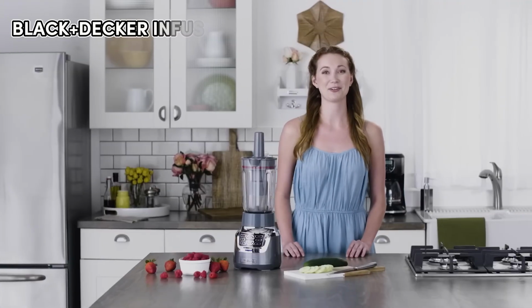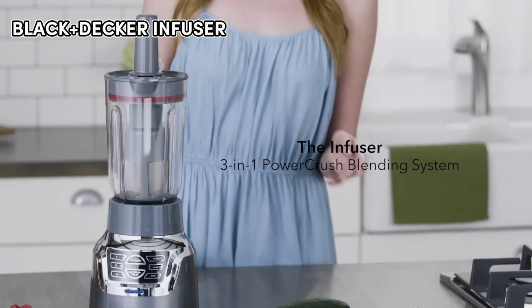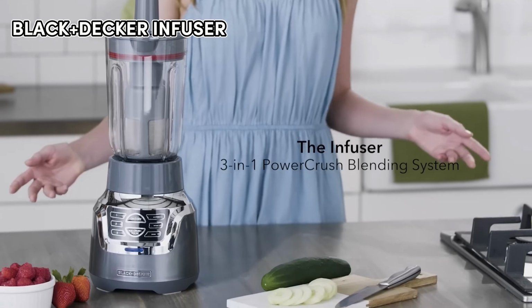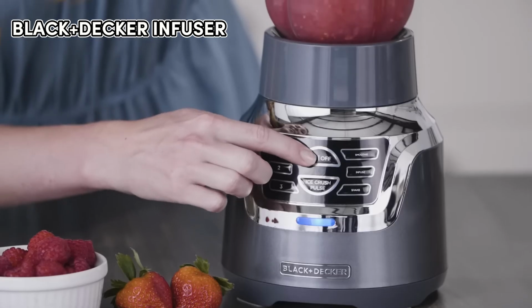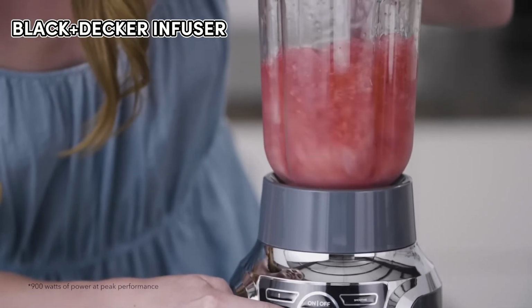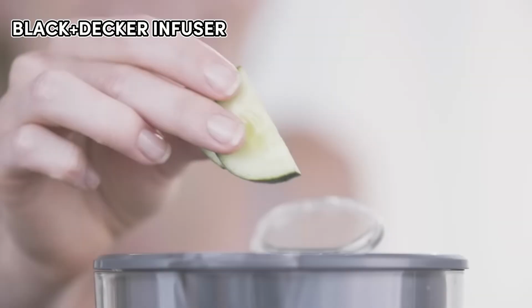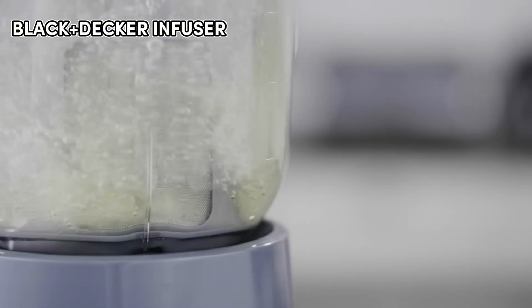The infuser blender from BLACK+DECKER makes it easy to add delicious flavor to your water using a unique filter insert in your favorite fruits and veggies. The 900-watt Power Crush system delivers high performance to the 4-tip Quad Pro blade. This filter keeps all the seeds and pulp contained for fresh, flavorful water.